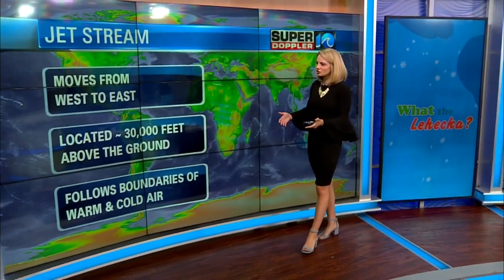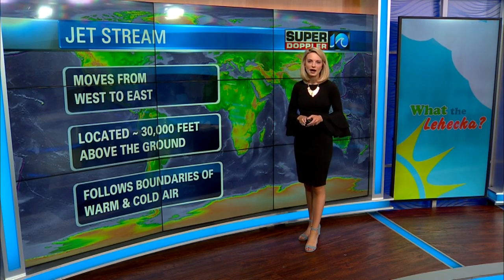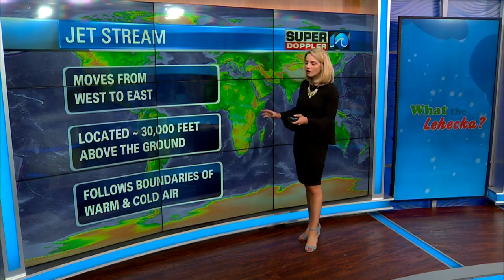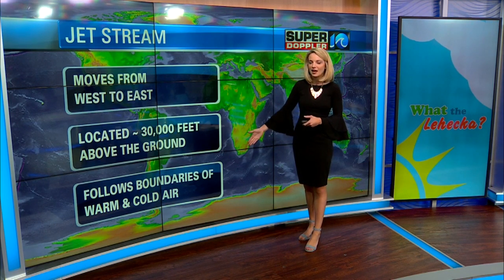So the jet stream moves from west to east, and that's why we see a lot of our weather moving in from the west. And it's located about 30,000 feet above the ground. It can change between 20,000 to 50,000, but typically it's around 30,000. And it follows the boundaries of cold and warm air. And that's when we see those drastic changes, is when the jet stream is changing that location. So it's following those boundaries, and it certainly can change our weather pattern a lot.